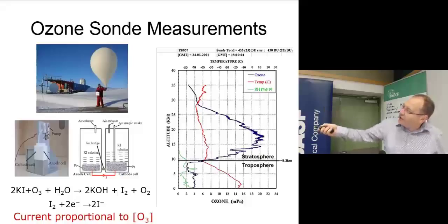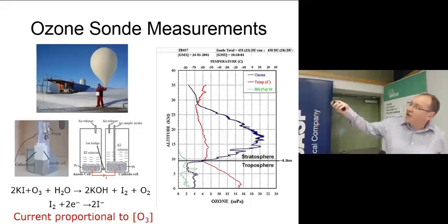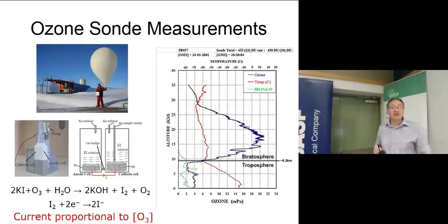You can also see here there's water vapor, and you can see that there's some water vapor present at ground level. They go through a cloud here, this green peak, and then it falls away. There's very little water vapor in the stratosphere, although there is still some present, but it's at very minute levels.